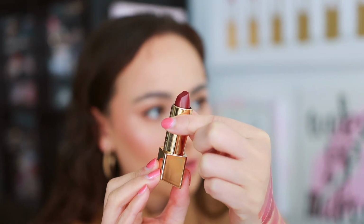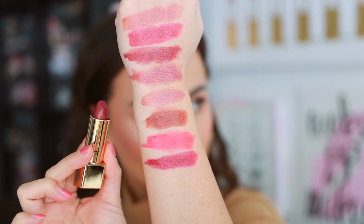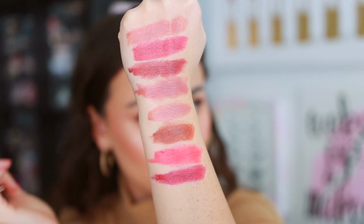We have a deeper shade now. This is Wave, which is described as a rose plum. Let's see, it looks kind of similar to this shade. Now this is Impact on one swipe. I like that you can get a lighter wash of this lipstick, but you can also really build it up. The formula, with it being so soft, makes it very easy to wear this lipstick even without a lip liner because the pigment isn't so strong that you have to have a lip liner, otherwise your lips will look insane. So I like that versatility. And this color, I don't wear colors like this very often, but it is a nice evening color, right? At least on my skin tone.